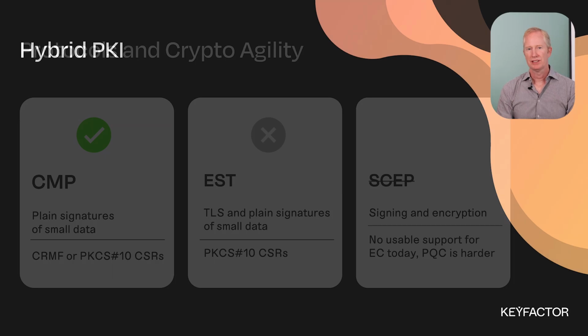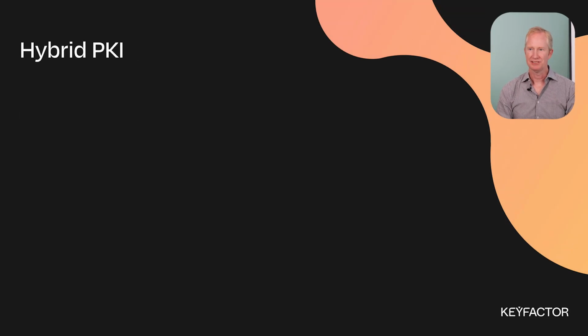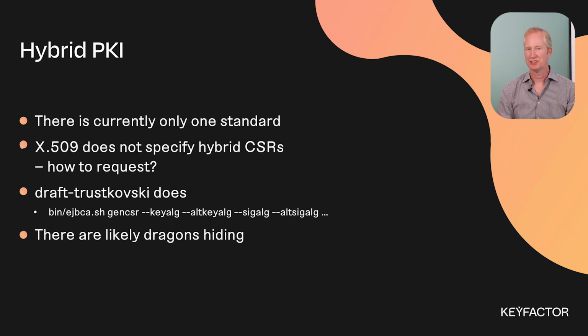And if we look at hybrid PKI, there is, as David mentioned, currently only one standard out there, which is the X.509 alternative keys and signatures. But as David mentioned, X.509 doesn't specify a certificate signing request. So how to request a certificate? You can get a standard certificate, but it's hard to request if you don't have a request format. Then, of course, we have implemented the Truskowski draft, as David also mentioned, in a command, so we can generate these draft CSRs at least and process them.